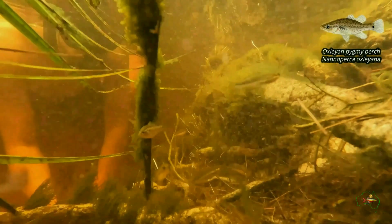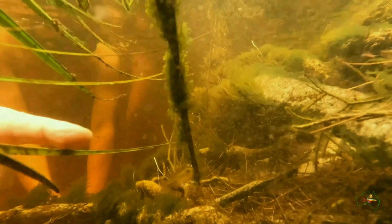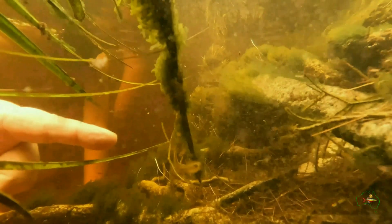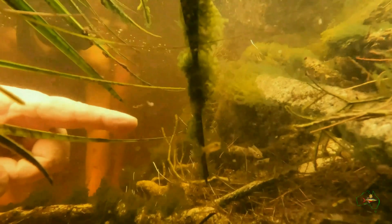I had the opportunity to show Nick one of the rare and endangered small fish that live here, the Oxleyan Pygmy Perch, and was happy to see they were in good numbers on this trip. So I took the opportunity to document them as much as I could for this video.